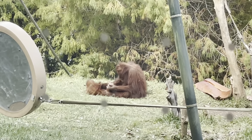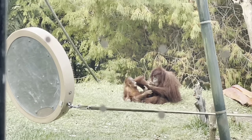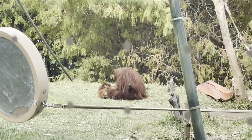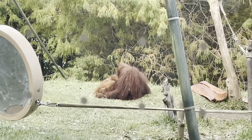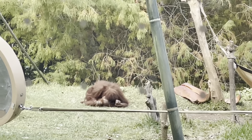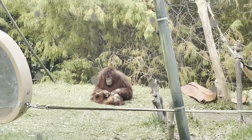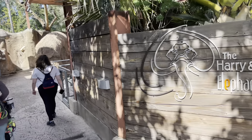Orangutan around? Yeah. It just doesn't sound very good. Nah. So it's very forced. And that's how I get to the giraffe. Let's go to the giraffe. Bye.